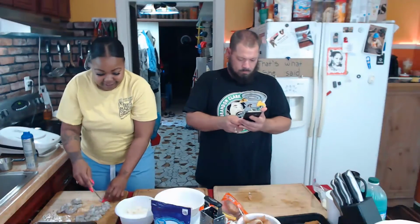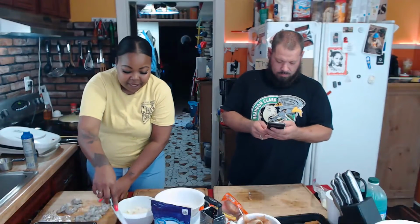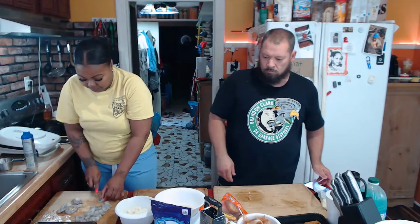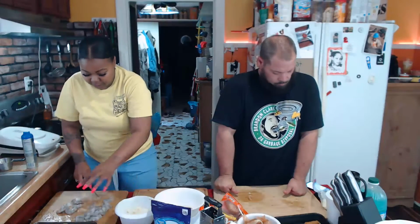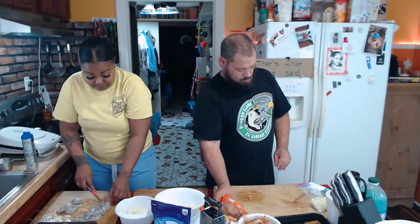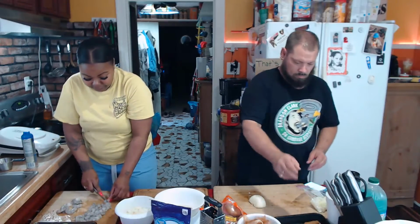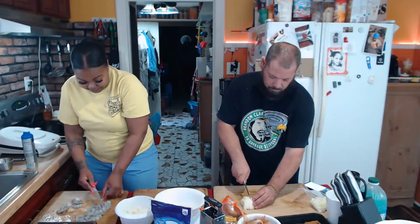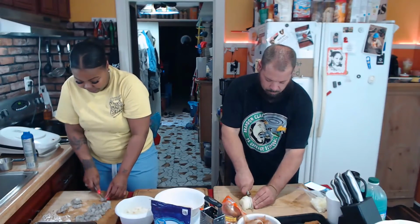So yeah, all the bell peppers have a different flavor to them. That's why I bought the red, the yellow, the orange, and the green. Since I'm gonna be eating them for a good four days, I wanted to change up the flavor. I'm gonna eat one today and then the other ones the next four days at work.